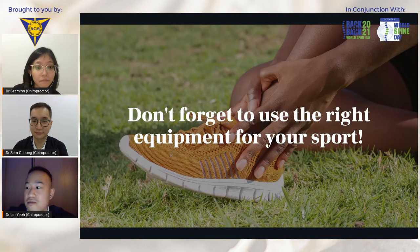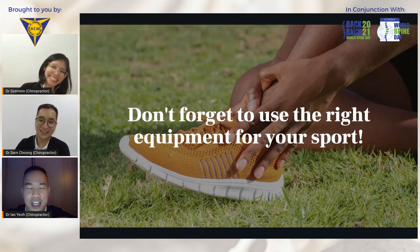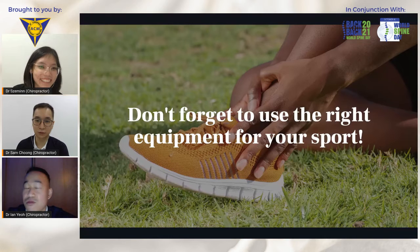If you were to Google it, you probably see that your parents might have them. My mom has them. So get something with a wide toe box that allows your toes to wiggle, allows your toes to breathe. That wiggle room is super important. Yeah, for sure.